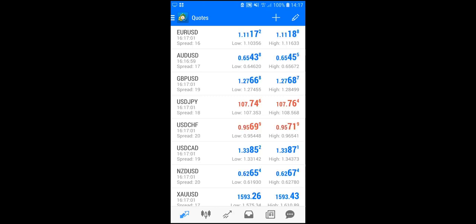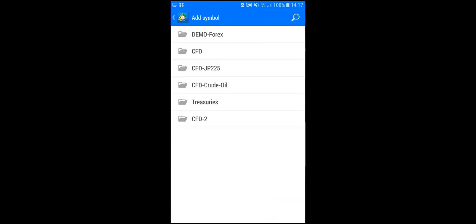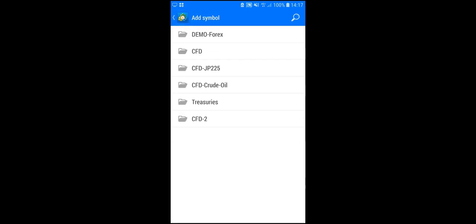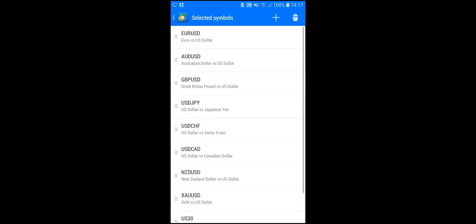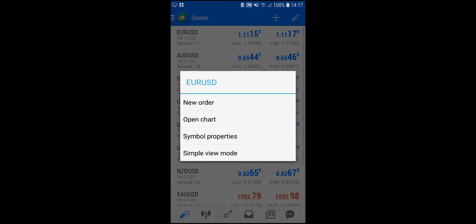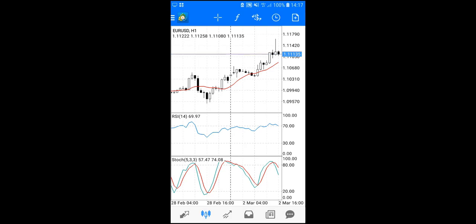To add different markets to this quote window, we can simply click the pencil icon at the top, click the plus button, and here's a list of different markets available that we can add to the watch list, covering foreign exchange markets, index CFDs, oils, treasuries, and metals. If we go back to one of these symbols, we can actually select Euro US dollar, and now we have the ability to open a new order or open a chart. If we click open chart, this presents us a chart of euro against US dollar.